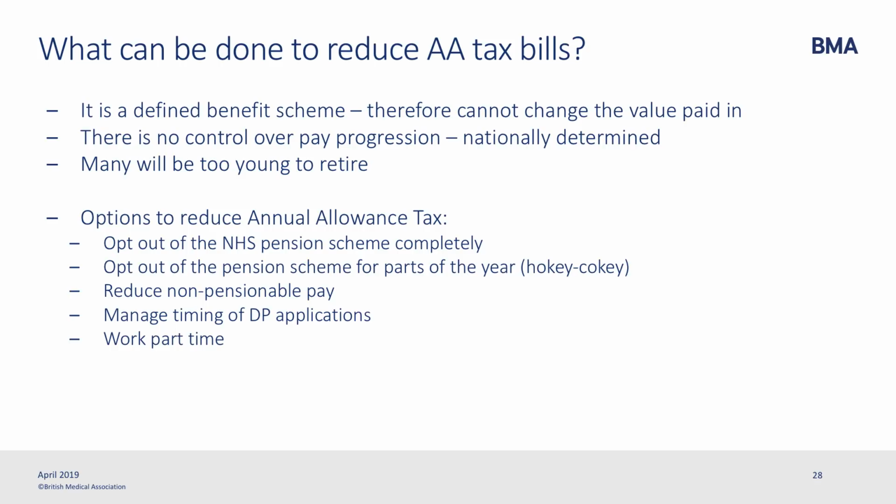It's also important to point out that it's your responsibility as a taxpayer to calculate your potential liability for annual allowance. The SPPA will notify you if you breach individually in either the 1995 or the 2015 scheme, but that will be based on the standard AA limits. They have no knowledge of your non-NHS income and whether you may be subject to tapering.